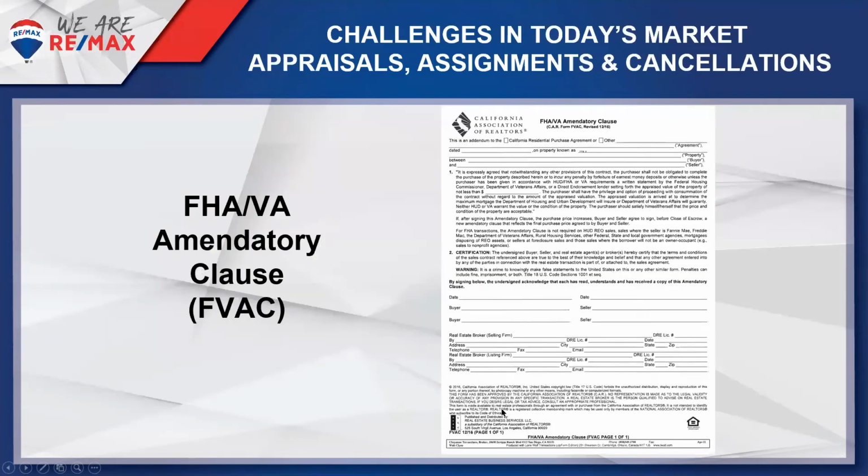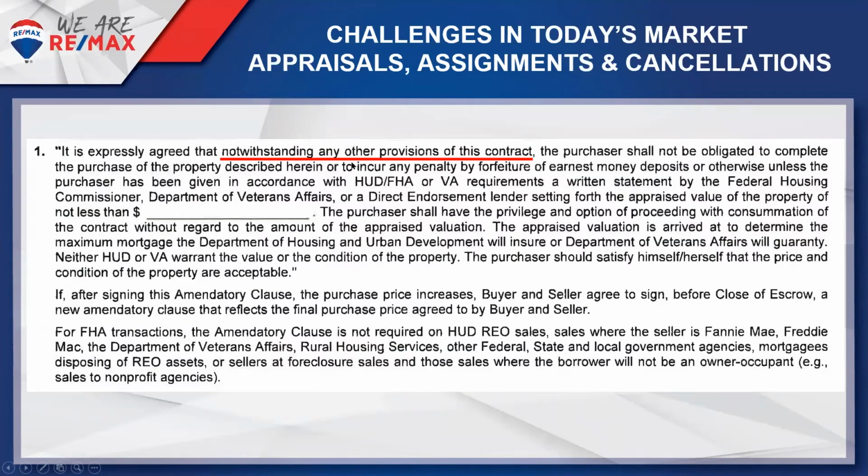And of course, the amendatory clause basically states that notwithstanding any other provisions in the contract. What does that mean? That means even if you agreed to pay over appraisal, even if you removed your appraisal contingency, none of that matters. Notwithstanding any other provisions in the contract, purchaser shall not be obligated to purchase the property or lose their deposit if it doesn't appraise at the purchase price. And that's what you write in the blank there, the purchase price of the property.